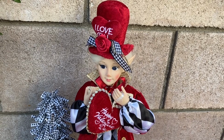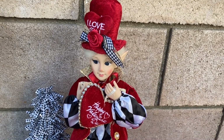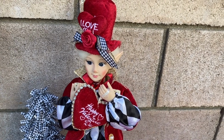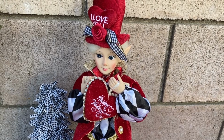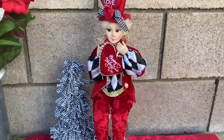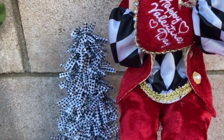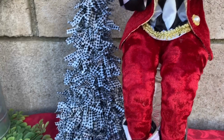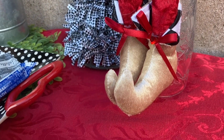I found a perfect elf at Christmas time, and it was a little expensive, and I said, oh, let me wait until next week. I went back the next week, and it was gone. So I wasn't going to let that happen again with this one. But doesn't she look beautiful? And her little pearl buttons, all the details were put together on this outfit. And her beautiful little slippers, aren't they precious?